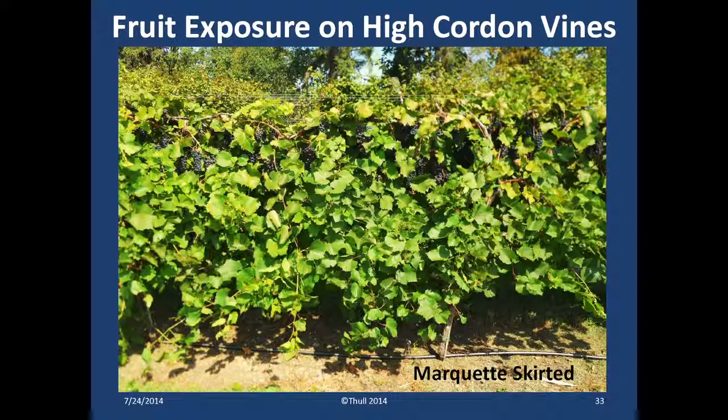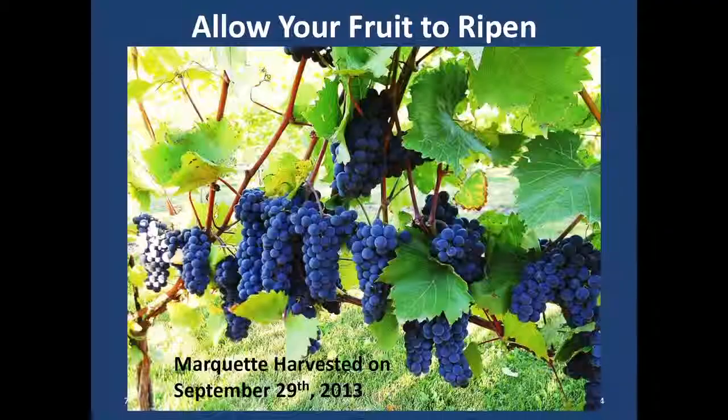But I want to achieve shoots that are, again, 4.5, 5 foot in length, so I have the proper amount of leaves, not only to ripen the fruit, but to ripen the wood. It's just as important as the fruit, to get that wood ripening for hardiness. And again, allowing that fruit to ripen.